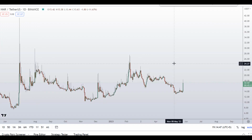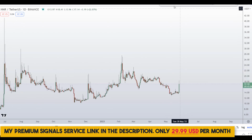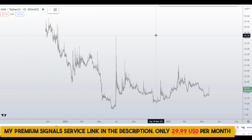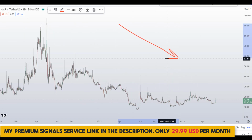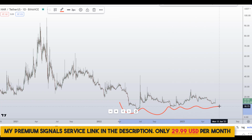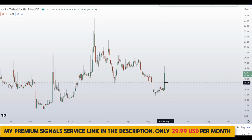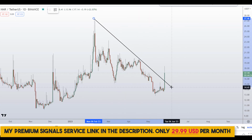All right, let's start by looking at the daily chart right here. And you can see, if I zoom out, overall we are in a downtrend. But for the time being, we are seeing this bottom pattern right here, and you can see the bullish candle price action. But I can see this trend line right here. Let me draw it. I think it has broken this trend line.